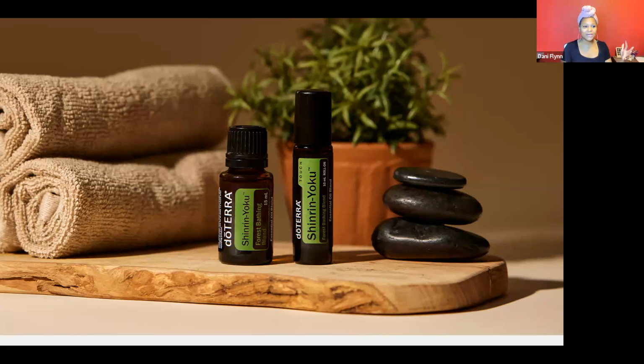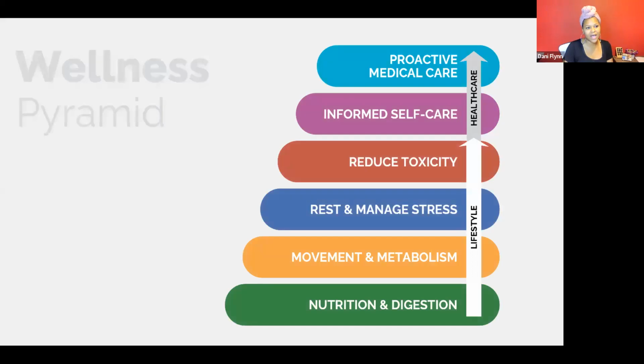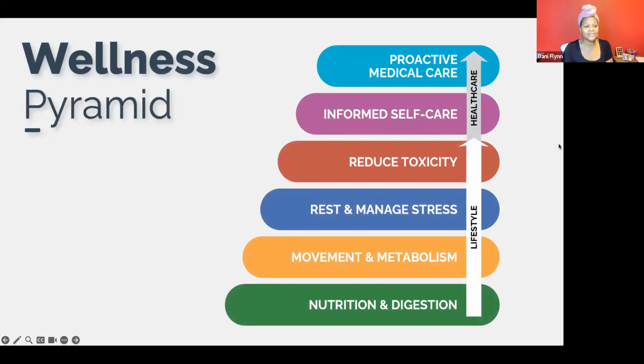But again, stress management is so key to all of the other aspects of the wellness pyramid. All right, we're almost done, guys. We're in the home stretch now. The very last part of the lifestyle portion of the wellness pyramid is reducing toxicity. I could talk about this all day and all night, but I'm going to try to be respectful of y'all's time. We are exposed to countless toxins every single day with everything we do, and we just don't even know it, which I think is the sad part.